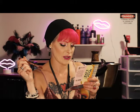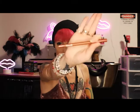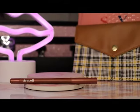What's next? We've got the ARACELI Beauty Ojos Perfectos Gel Pencil Eyeliner in Sangria. Great. I don't know if I'll ever wear this shade. It's kind of like a bronzy gel. I like the way it goes on though. It's very smooth. Oh, I might use it. You can kind of smudge it a bit. I don't know, we'll see about that. It's not really something I usually use in terms of my color, obviously.